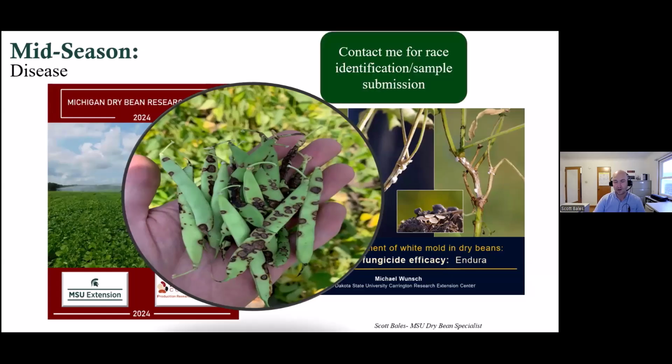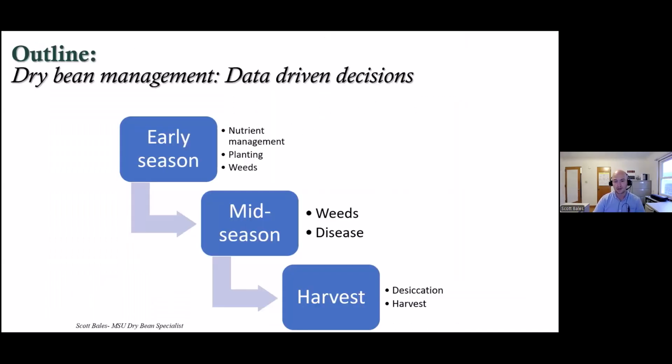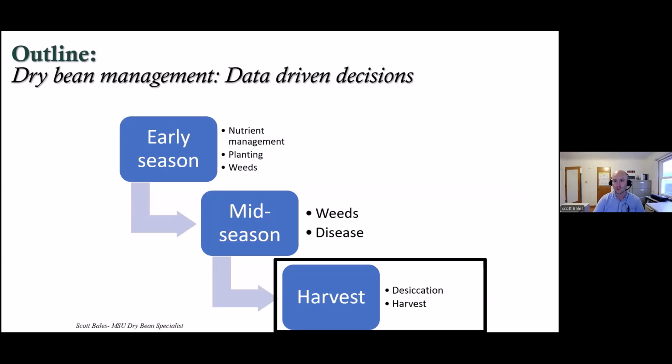Anthracnose has been quite widespread the past few years. If you are having issues with this, please contact me so we can get those samples identified, and also identified for what race of anthracnose we're dealing with, as there are multiple races and it does make a difference on what our genetic resistance or tolerance is.